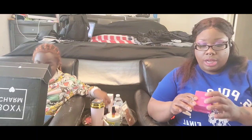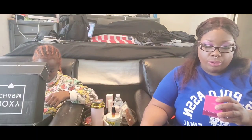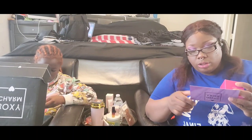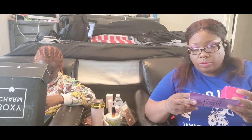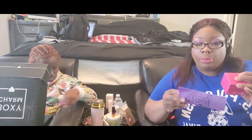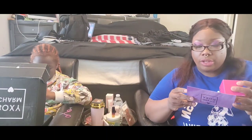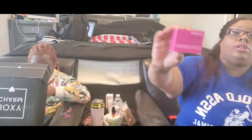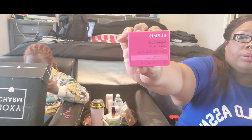And then we got the Elmer's Superfood Midnight Facial. Oh, that lip gloss is going to cost you $19 if you want to buy it. And the Elmer's Superfood Midnight Facial is going to run you about $50. It's right here.